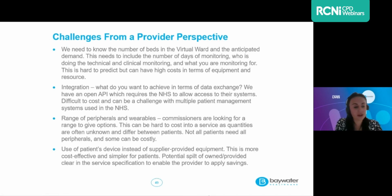Integration. So obviously integration is really important. The exchange of physiological and vital sign data into the system for the NHS to access. Baywater Healthcare has an open API, but it requires the NHS to allow us access into that system. So we obviously have our own dedicated IT team who then work with somebody within the NHS to support that transition of that data.